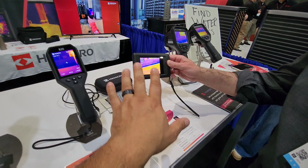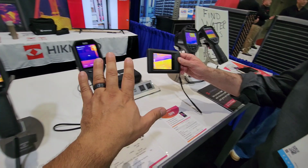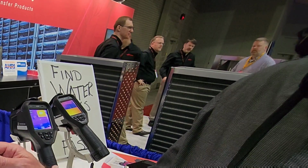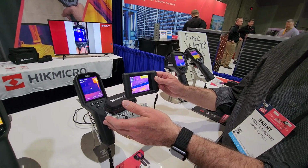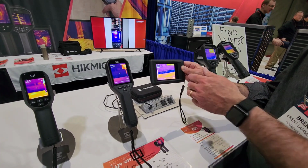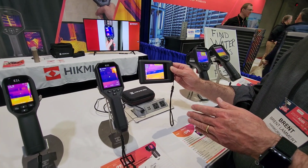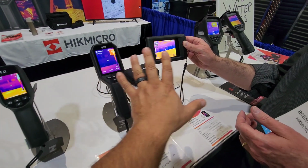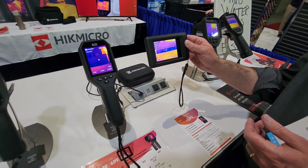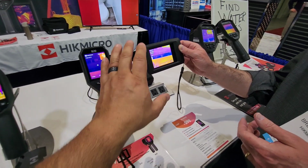What is the difference? Obviously this is $50 difference. What do you get with the Pocket 2 that you may not get with the B20? Yeah, the visible light camera, 8 megapixel versus 2 megapixel. Right? And then in addition to just storing the images, this product will store video as well as your audio overlaid on that. So if you're building reports off of these, these are two of the ones that you really want to start out with, and it seems like this is the better bang for the buck, especially if you're not tied to the form factor of having the tool versus just a camera.